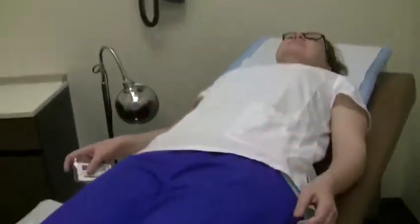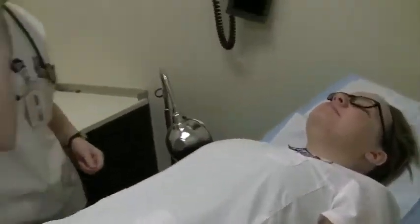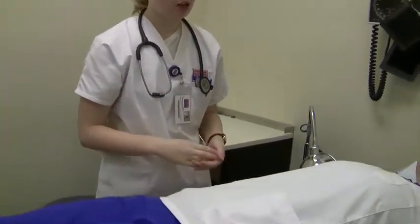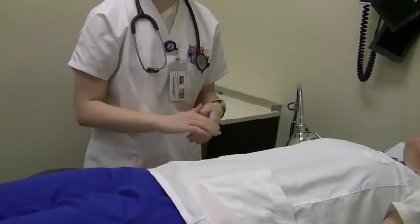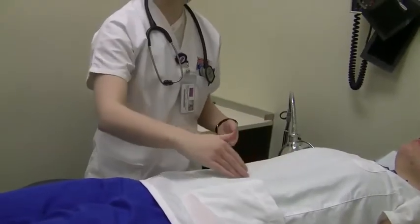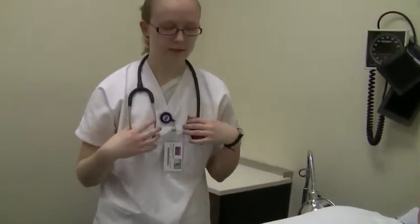Okay. Now do you mind laying down for me? I'm going to look at your abdomen. Okay, the order for the abdomen, you have to first inspect, then auscultate, and then percuss and palpate. So I would look for any scars, the contour of her stomach, make sure everything's in order, there's no bulges or anything, and to make sure her umbilicus is midline, which it is.